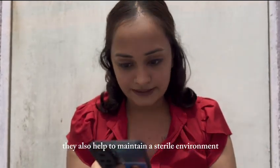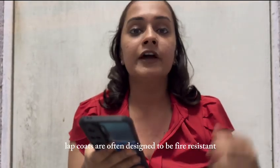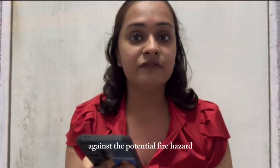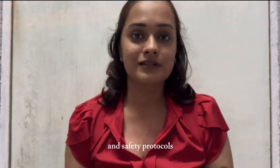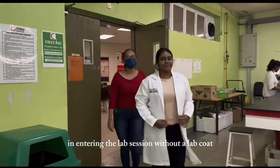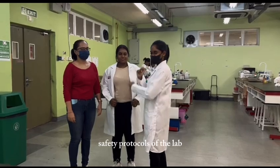They also help to maintain a sterile environment by reducing the risk of carrying contamination into or out of the lab. Additionally, lab coats are often designed to be fire resistant, providing an extra layer of protection against potential fire hazards. Wearing a lab coat is a fundamental practice in promoting good laboratory hygiene and safety protocols. And over here, we see a student entering the lab session without a lab coat. She was asked to wear a lab coat to ensure the safety protocols of the lab.